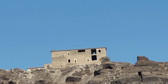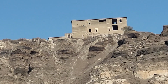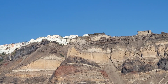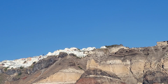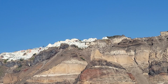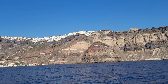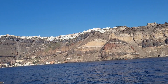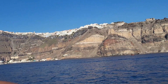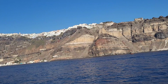Just building. That's what it looks like. It doesn't even look like it's got anything done, but yeah, some of these houses look like they're on top of each other. It's just so amazing how you can do stuff like that. Two more cruise ships in the bay, and Celebrity. I think the other one's Norwegian.